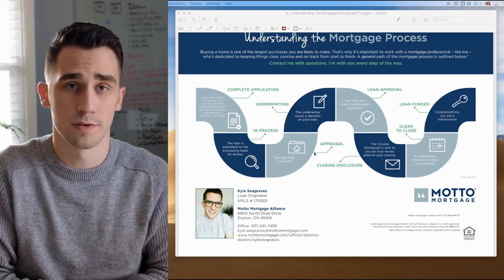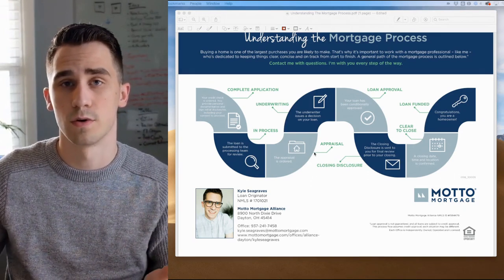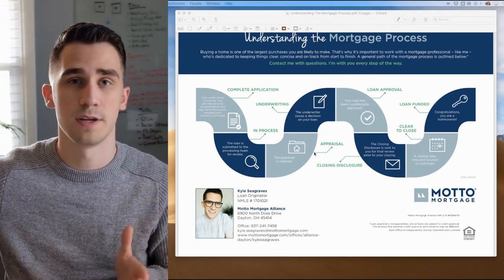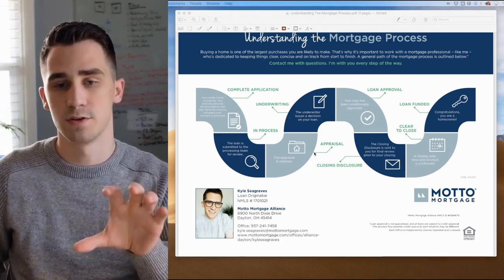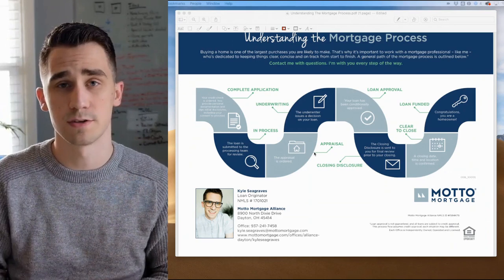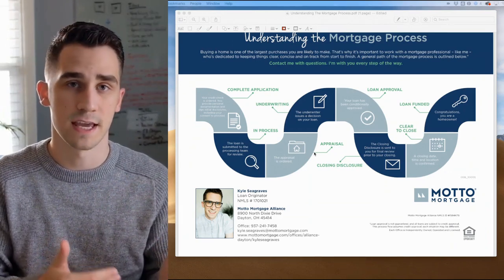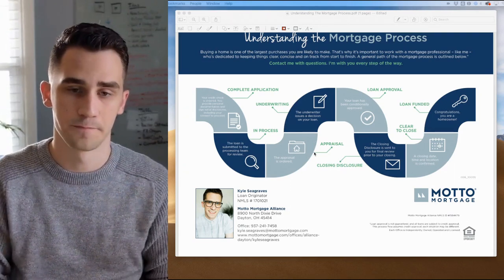So we're going to go ahead and order the appraisal early because it can take a week or two for an appraiser to go out, view the property, and give us a report back. The appraisal is paid for upfront, and that's where we have an appraiser schedule time to view the property and give us a valuation of the property as well.